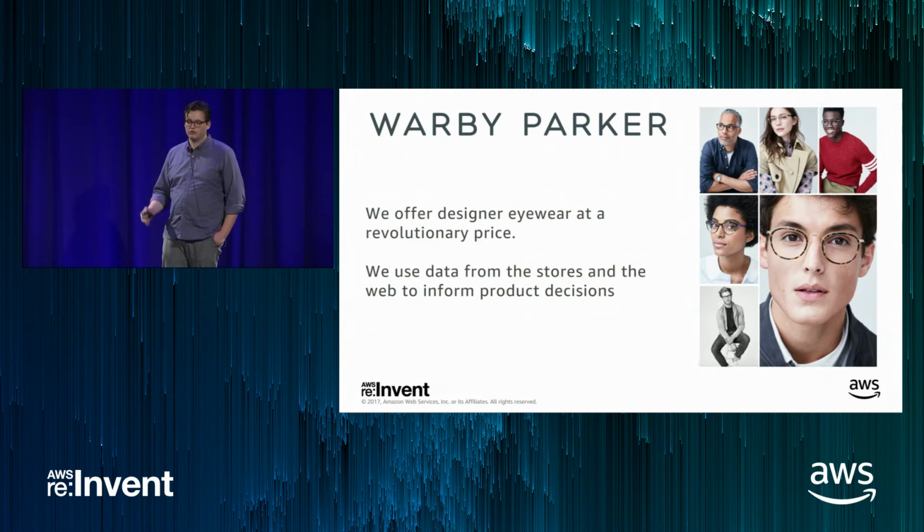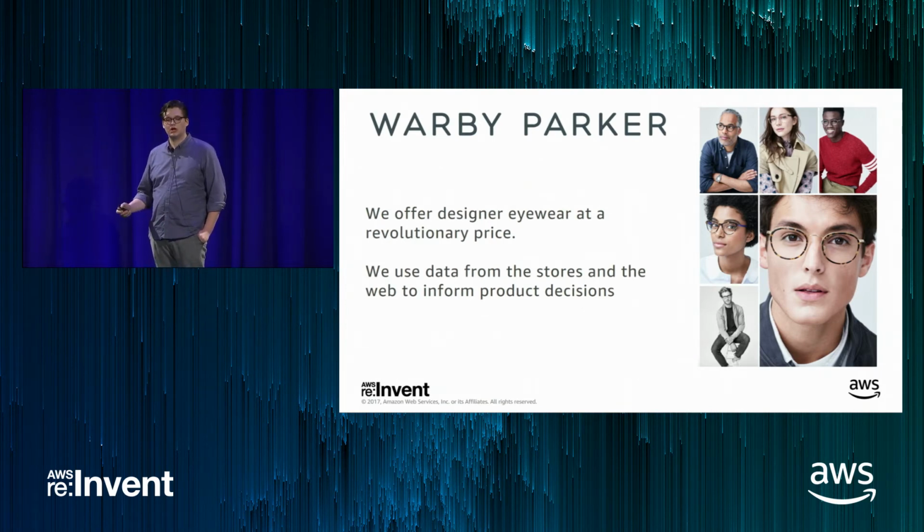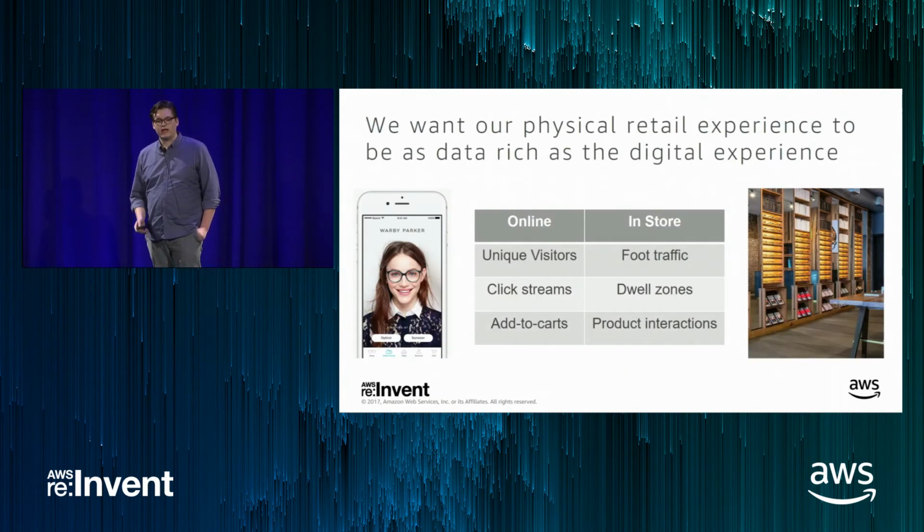In addition to that, we really place a lot of importance on using data to inform almost every decision that we make. And so to that end, we've been really accustomed to using really robust analytics platforms that are available for the web for a long time now. And so we set out to develop a platform to generate analytics and insights in our retail stores to allow us to inform our decisions.